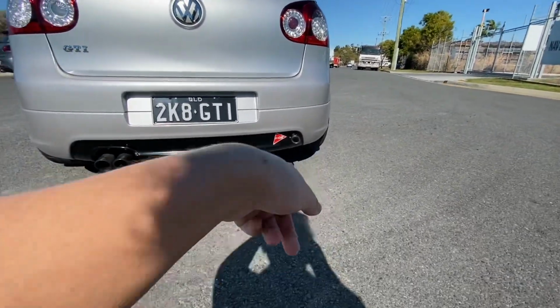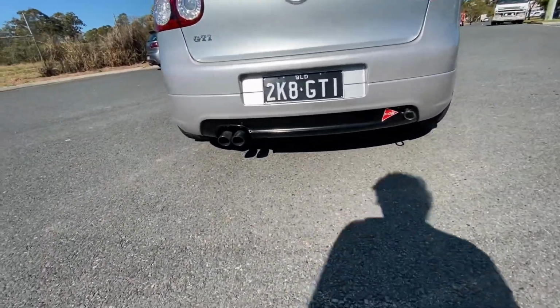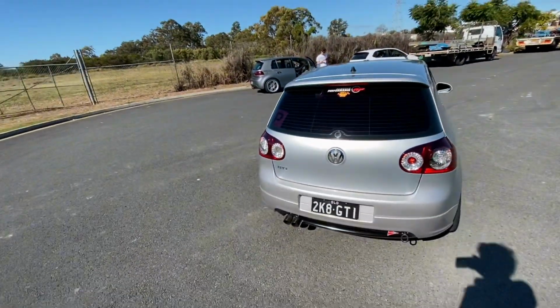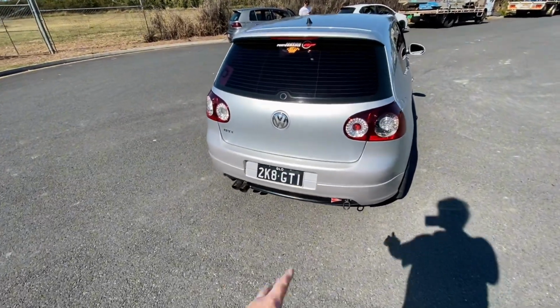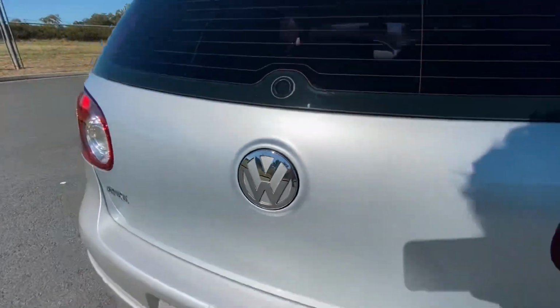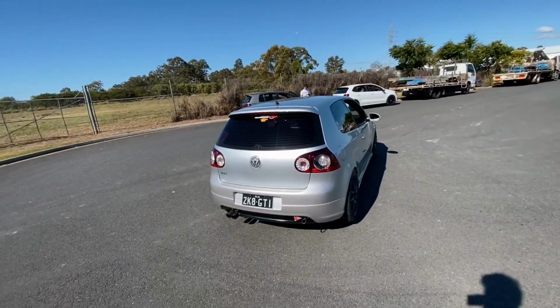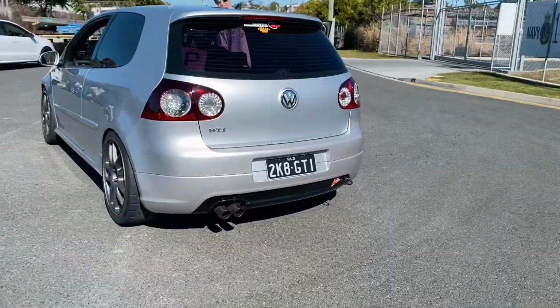And of course you've got the little tow eye there too, and little exhaust. It is a standard catback system with a downpipe, so it does still sound pretty good. Also got a wiper delete here, which is pretty cool, and the inlay for the badge, which I think does make it look really good. But I think we should hear how it sounds.